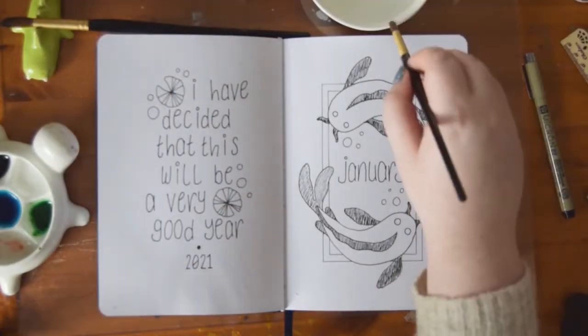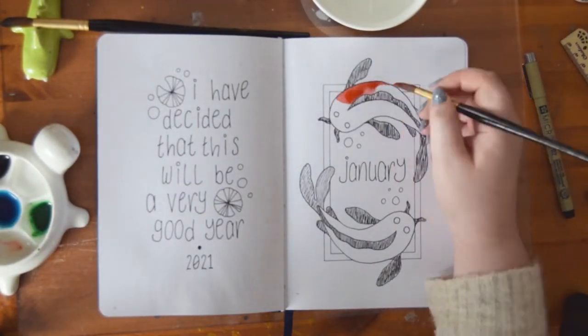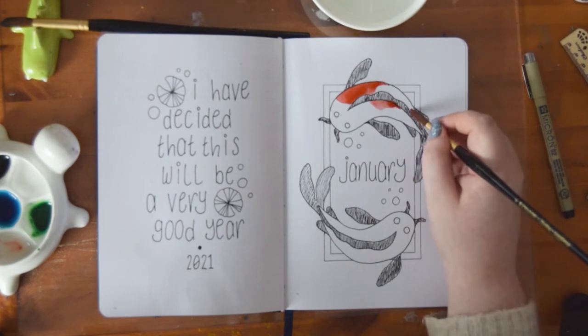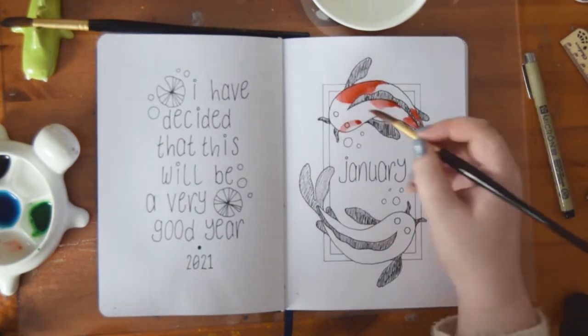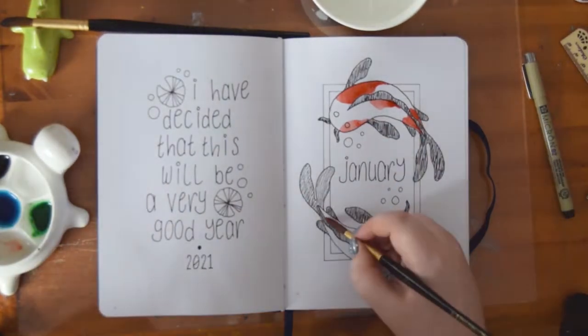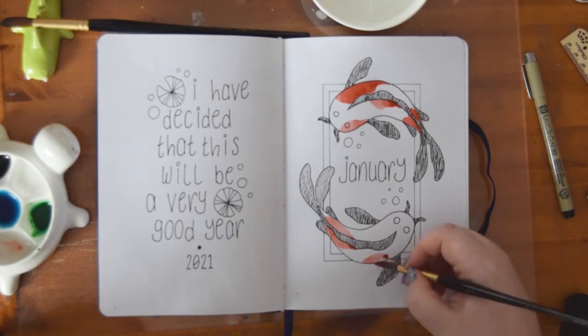And I'm using a Yop and Tom journal, which is fantastic to use with watercolours because the pages are really nice and thick, and the colour of them is also like a pure white rather than an off-white. So the colours that you see on the page are really true to the colours that you mix, which is so useful.